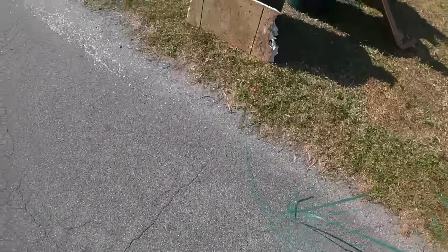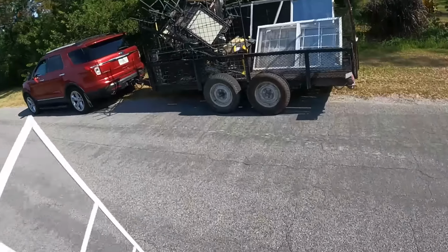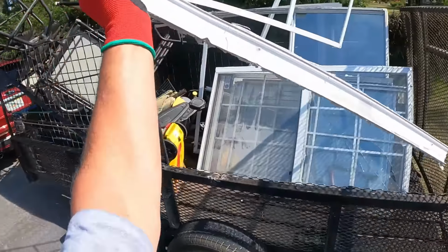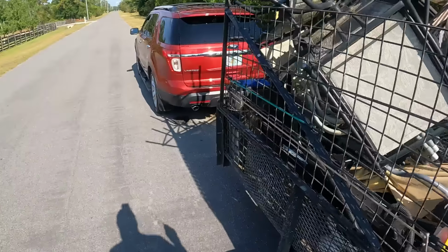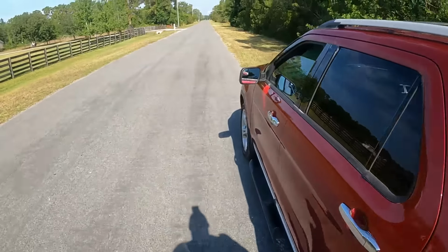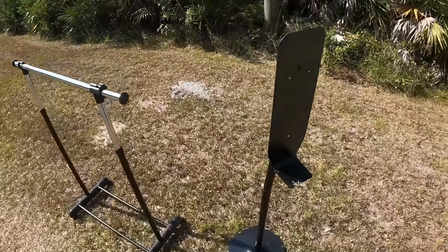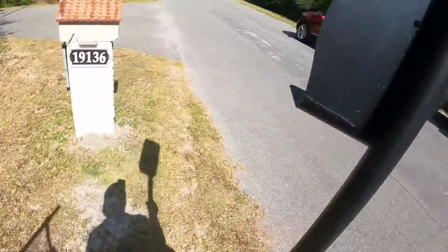That'll do her. Whoa, you go back. Here we go. Onward. All right, looks like we have a clothes rack, and this was probably a hand sanitizer holder.